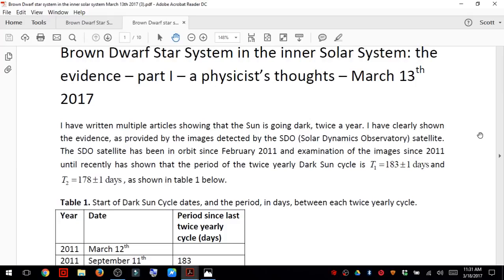In the beginning, it states, "I've written multiple articles showing that the sun is going dark twice a year. I have clearly shown the evidence as provided by the images detected by the SDO, Solar Dynamics Observatory satellite. The SDO satellite has been in orbit since February of 2011. An examination of the images since 2011 until recently has shown that a period of the twice yearly dark sun cycle is," and this is the formula that was used for these calculations.